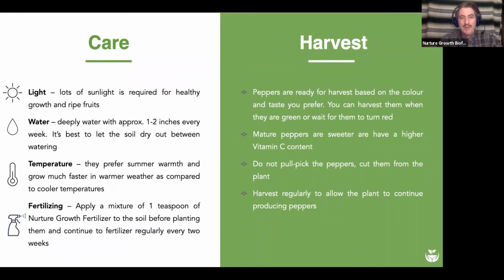Also, back when we were still going to the office, we grew Vietnamese tearjerker peppers. And I'd always catch people picking them, like they just pull the fruit right off. Please get a pair of shears, make sure they're clean shears, and just cut the peppers off the plant. No need to damage the plant by pulling it. You can harvest the peppers as they're ready to come off. You don't have to do it all in one go.